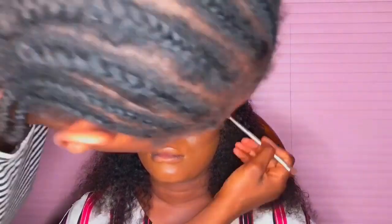So yes, I'm just trying to contour her face. I don't use cream contour, I just use powder contour, because it's easier for me to blend. So powder contour it is, guys, powder contour.